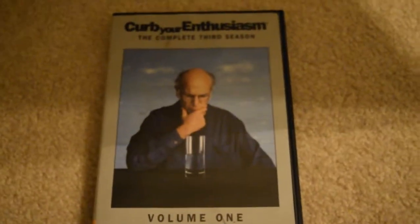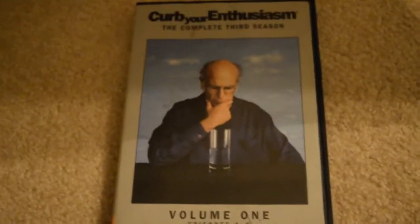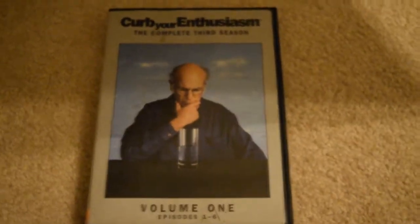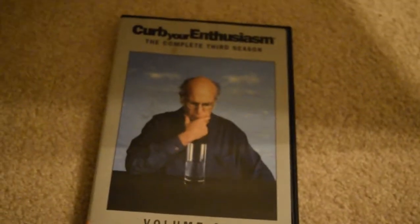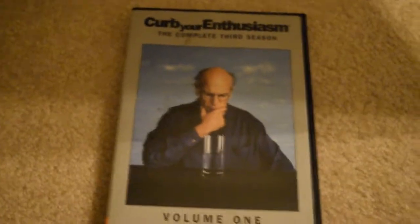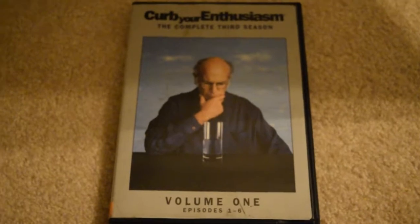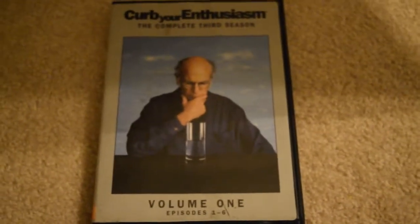Next up, we got Curb Your Enthusiasm, the second season. I have volume 2 as well, so I do have the whole wait, this is the third season, actually. Yeah, I have 2 volumes, so I have the complete third season. And if you have yet to see Curb Your Enthusiasm, I highly recommend it. It has that rude humor like South Park and Super Troopers, but it's just so good, man. It's a sitcom, and I think it's probably one of my favorite sitcoms, if not the best sitcom, in my opinion.